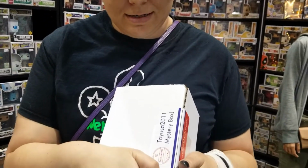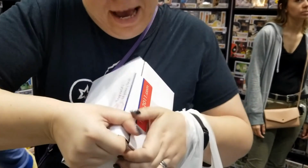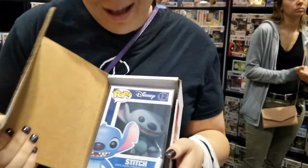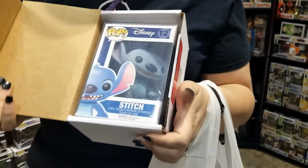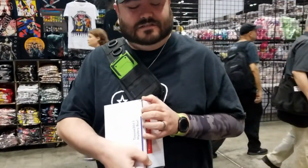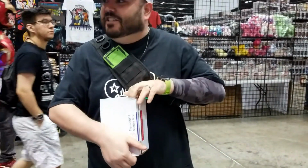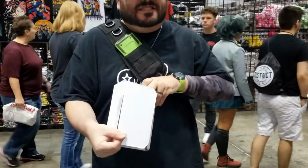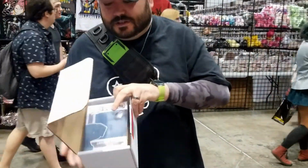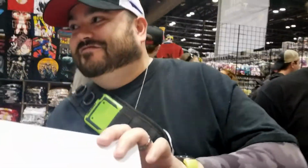2011 mystery boxes. I can't open it. Nice. I'll take it. Lock Stitch. Nice. Did you get? If you can open it. Yeah, we like the dogs, so it'll work.